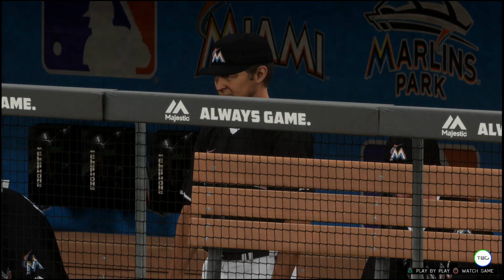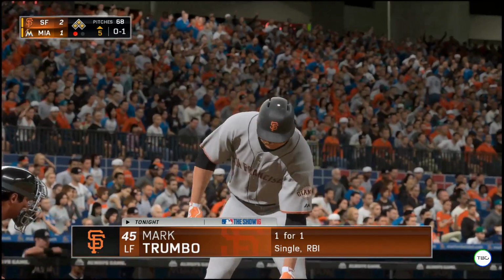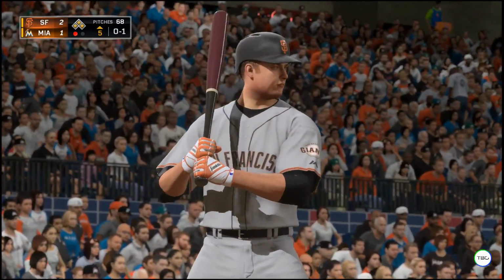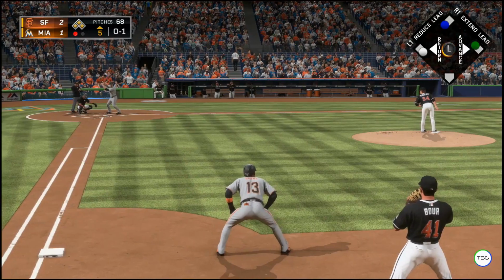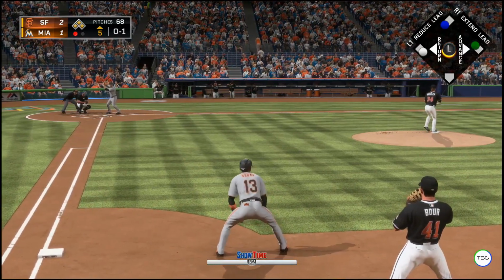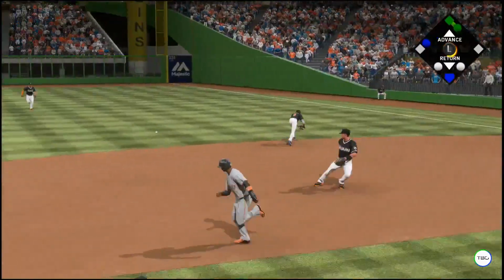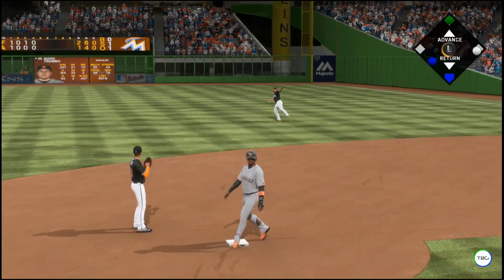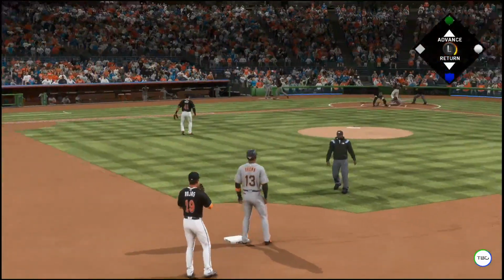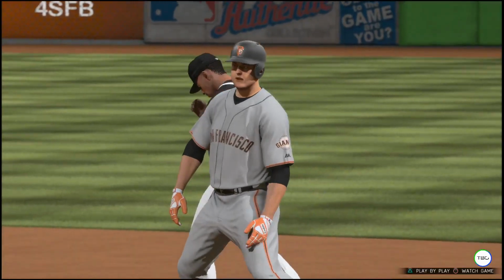Mark Trumbo. Now to the plate, Mark Trumbo earned himself an RBI with a sac fly his last time at the plate. Yeah, and what do you know? He's got a good chance to get another RBI and a sac fly right here. On the ground to the right side. And this scoots under his glove. Oh, what a time for that. And not in time as the second run scores.